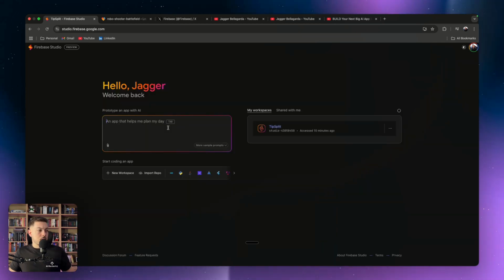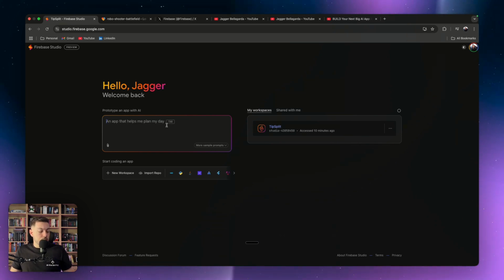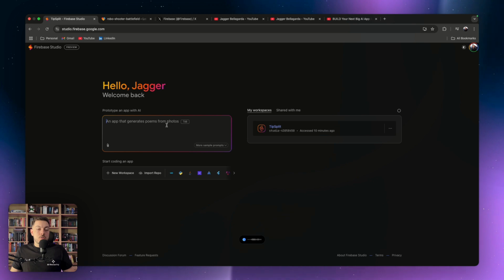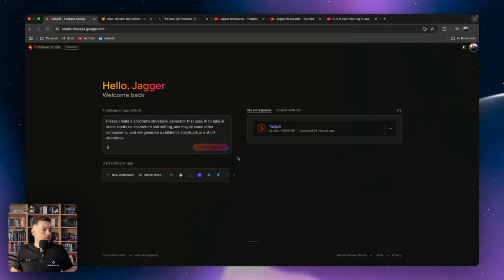I wanted to try something with actual AI in it, right? So we would have to integrate an API key, because Gemini is obviously the LLM that's been used for Firebase Studio. So let's go ahead and do something like this. Please create a children's storybook generator that uses AI to take in some input on characters and setting and maybe some other components, and will generate a children's storybook or a short storybook. Okay, sorted. So prototype with AI.